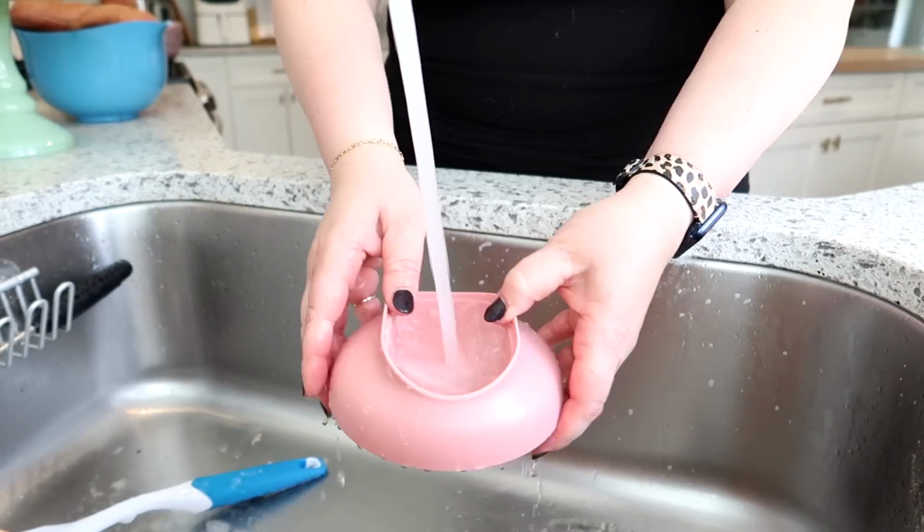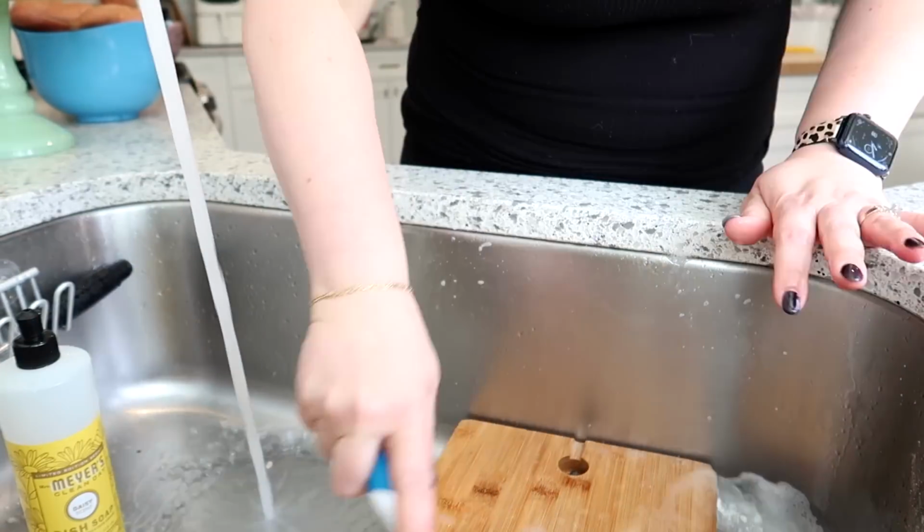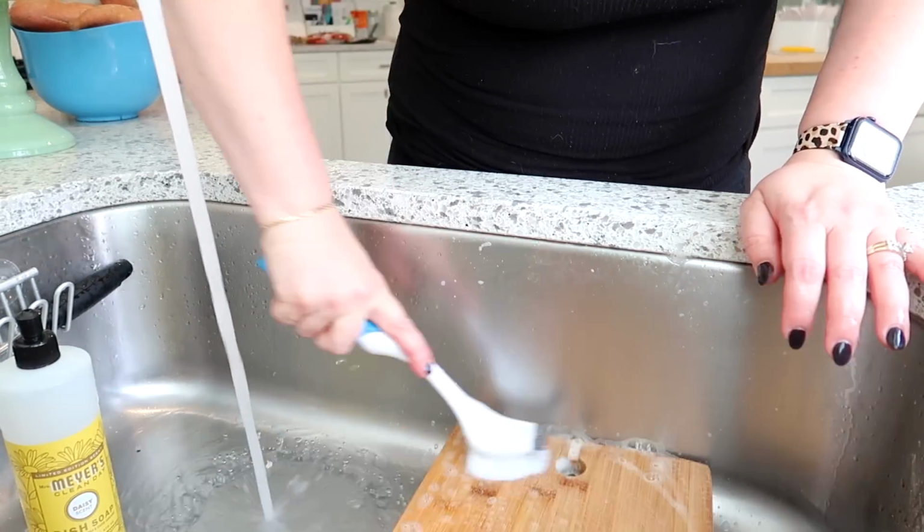But lately I've been washing my dishes with a dish brush, and I actually like it a lot better than using a scrubber sponge.